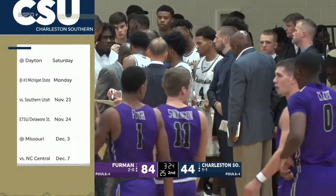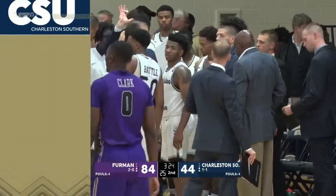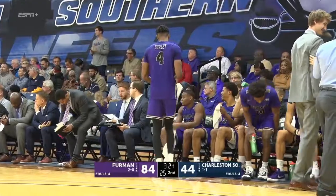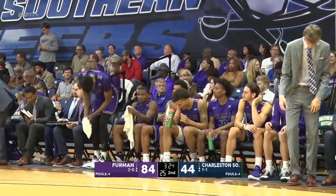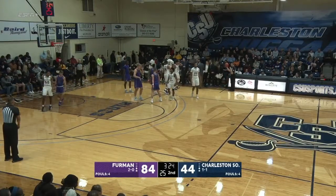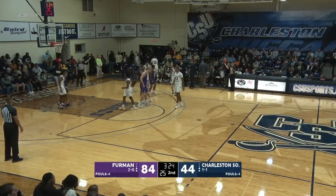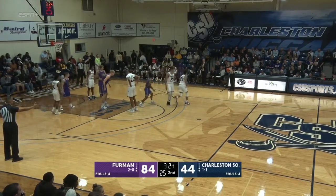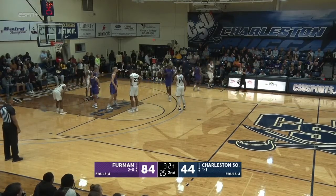But I do want to say, down 40 points with 3.5 minutes left, clearly they're not going to win the game, but Barclay Radebaugh never misses a teaching moment. He calls a timeout, points a few things out to his players. This guy is obsessed with the game of basketball. He loves it, and the only thing he loves more than the game are his players themselves.